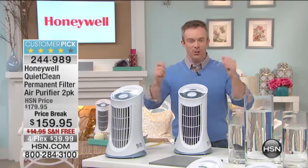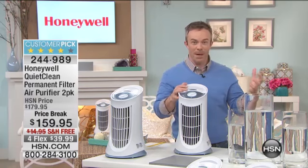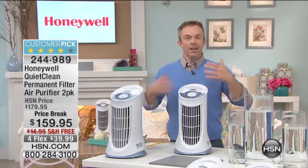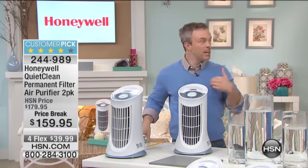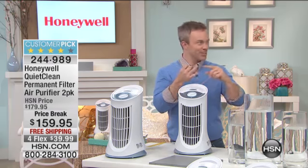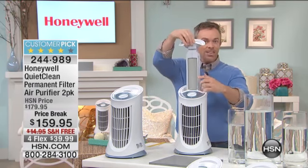Right now, yes, we want to open up those windows to let in fresh air, because all winter we've trapped it inside. All summer, when we're paying for air conditioning, we trap everything inside. And where does it go? It goes into our lungs. It goes into our eyes. We become the filters. We need some way to clean the air, just like we clean our clothes, or our carpets. This will clean that air.